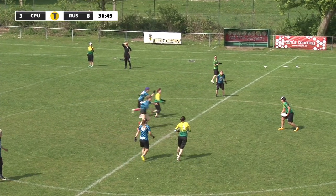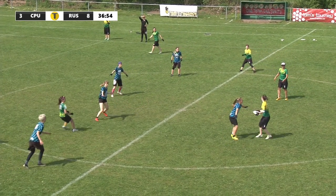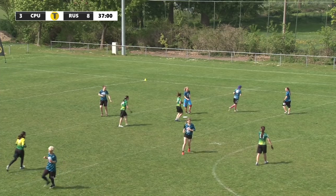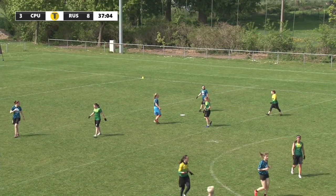Incredible flat forehand at the back there. Going to pop it off, looking to frustrate the Lemongrass players, just trying to make them make more throws than they want to. Oh, great D by number 24. Reading the play really well, coming through, disrupting it, getting the block there.